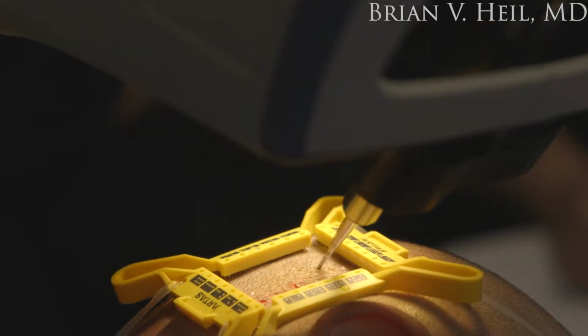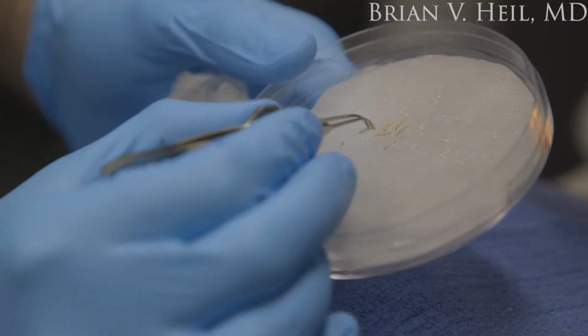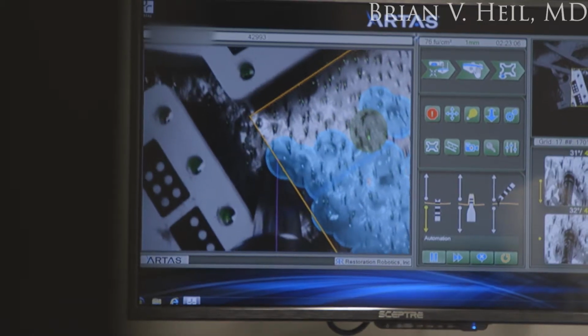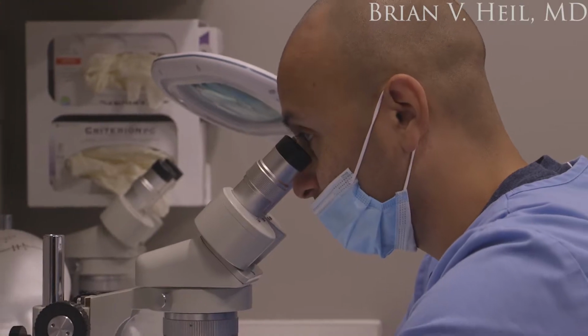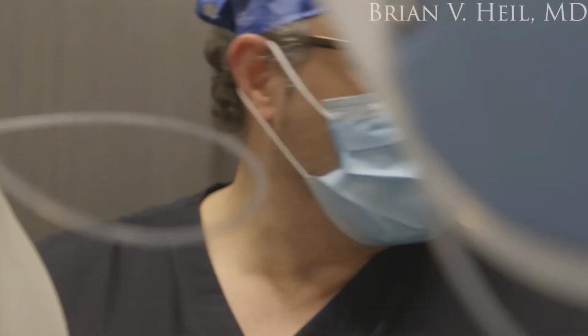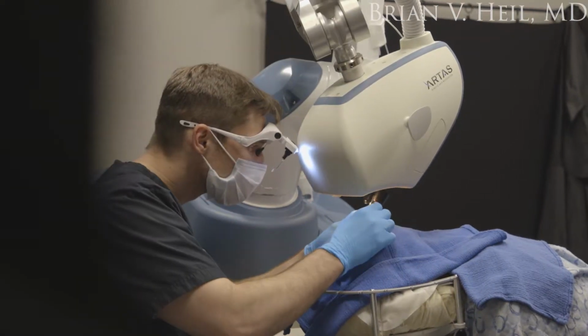The ARTAS robot uses high-def stereoscopic vision and artificial intelligence to identify and select the best follicles for replacement. Once extracted, each follicle is inspected for quality and counted. Graft extraction is performed as efficiently as possible, all while preserving the natural look of the donor area.